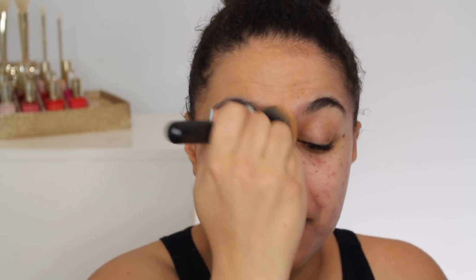So that is what it looks like. I think I'm gonna leave it there. I'm not gonna build it up too much because I find, and I've said this 100 times over, that if I build up things too much, then that's when they get oily. So I built the foundation up to about a pretty strong medium coverage.